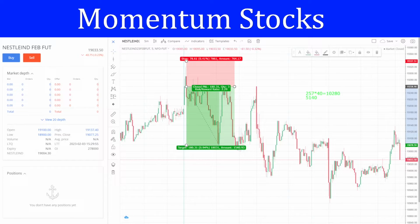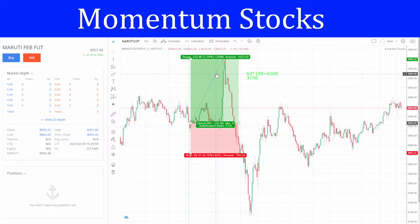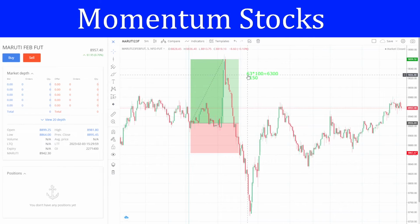Next day, we gave Maruti for a buy. You can see Maruti outperformed. In this case, I gave you the exact target, 9050 or 9059.60 is what you will achieve. So from here to here, we are considering 63 points. 63 points into 100 is 6300. We are taking only 50% of that into consideration for our calculation purposes.